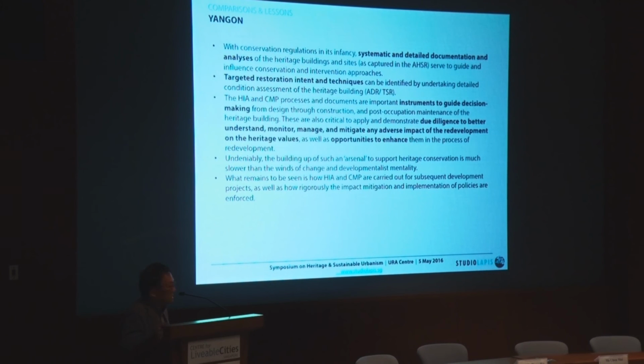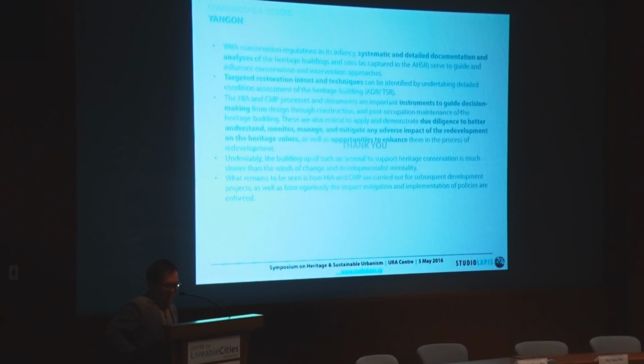So what remains to be seen is how, after the first few HIAs and CMPs are produced for heritage buildings in Yangon, how rigorously the authorities adopt and enforce them. And we are proud to share that our heritage impact assessment and conservation management plan are going to be used as benchmark documents for assessing similar heritage projects in the future. So this forms the basis of future conservation efforts. Okay. And with that, thank you.